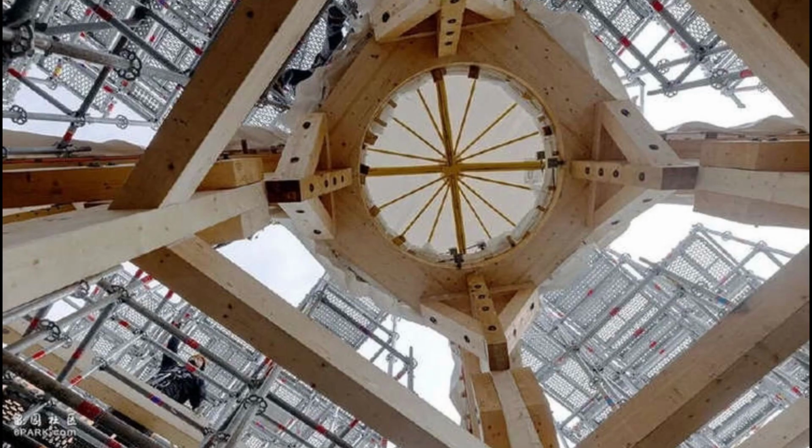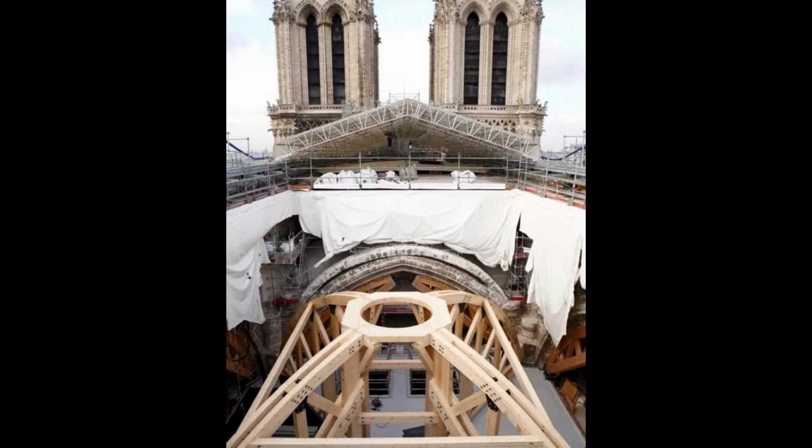A crane lifts one of the giant triangular frames and aligns it next to the others, a dry run before the final installation atop Notre Dame in the coming months. Then, the removable metal pins connecting the trusses will be replaced by permanent wooden mortise and tenon joints. There won't be a single nail, screw or piece of metal in Notre Dame's new medieval roof frame.